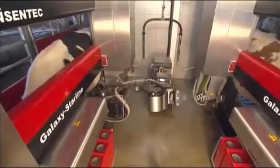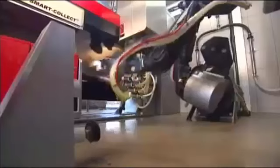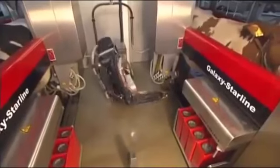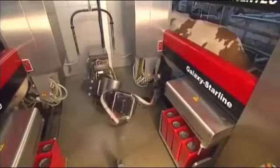In case of a growing number of cows, the capacity of the system can be simply increased by installing a second milking box. Both milking boxes are serviced by the same robotic arm. By joining up 2 systems, capacity can be almost doubled at only about half the cost of the original investment.